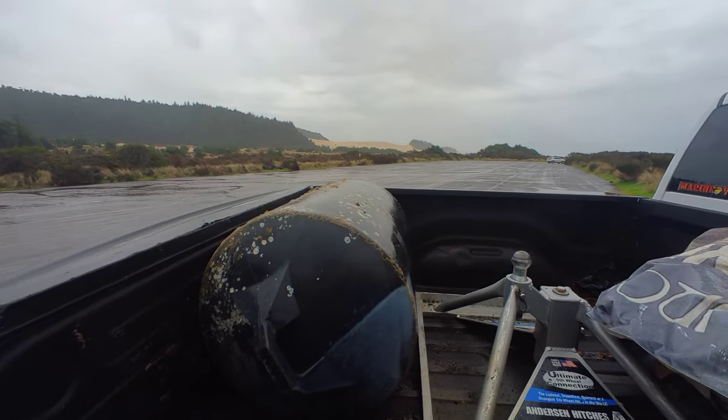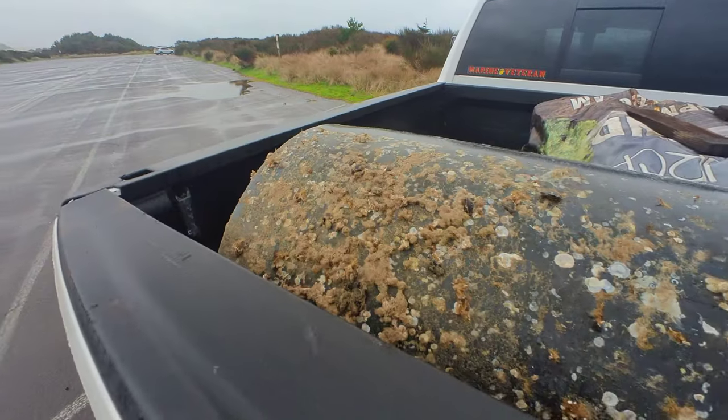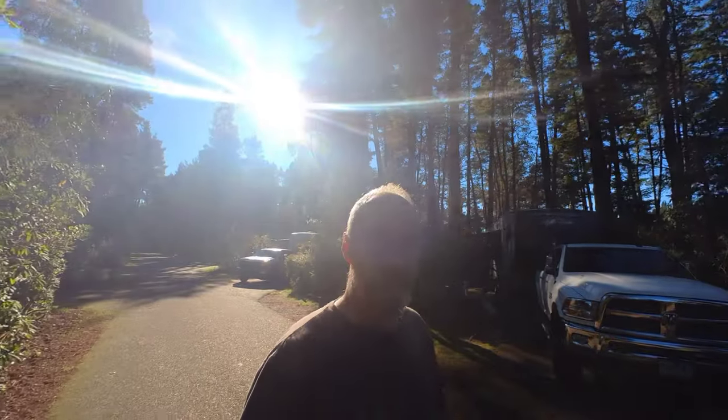This will give you some scale of the size of the big old buoy. It is Monday, Martin Luther King Day. Everybody's freezing inland. It's 45 degrees out here at William Tugman State Park.